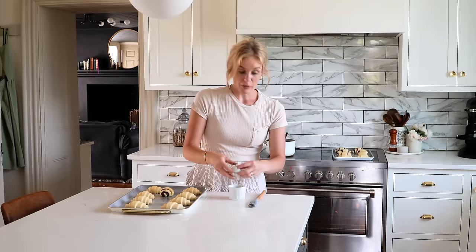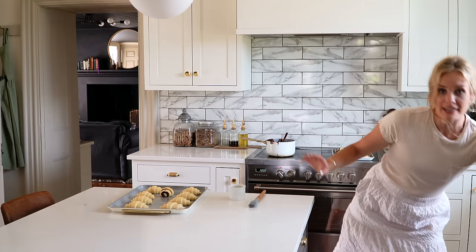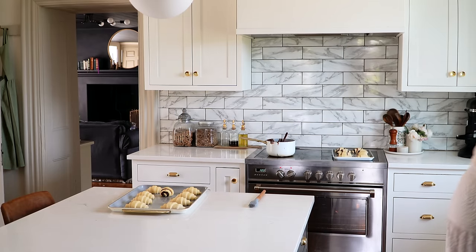It is 4 hours later, and I probably look a wreck after working outside a bunch, so I apologize about that, but I am mixing an egg with a little bit of water. I'm gonna mix this together, and then we'll put a little egg wash on these croissants and bake them.